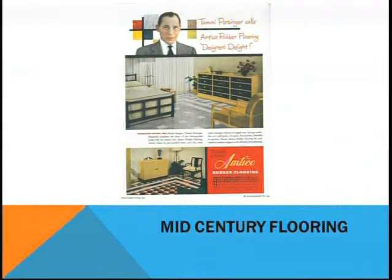Mid-century flooring: about 1951 is where we saw the emergence of the LVT, or the luxury vinyl floor tile, which I don't know how many of you have done a renovation of an older home, but had to scrape up that LVT off the floor.